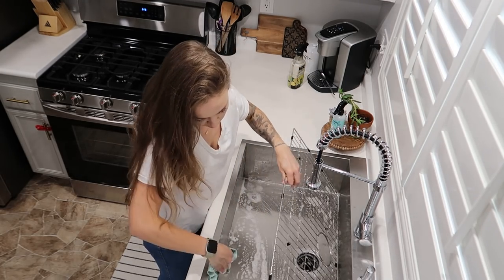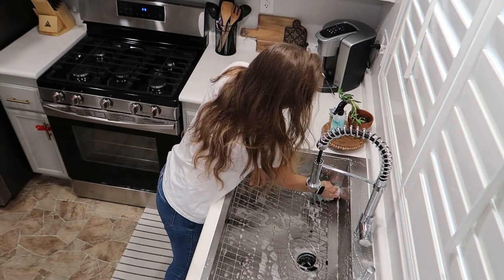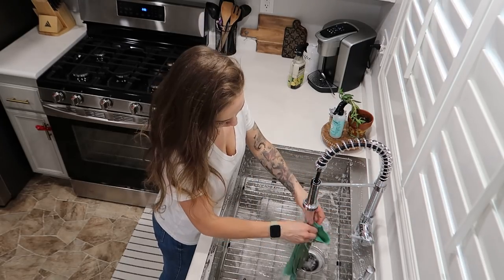So if you have a stainless steel sink, I highly recommend getting something to protect the bottom of your sink, but Blue Dawn dish soap works great at cleaning pretty much everything up in the sink, so we're just going to use that today, and then I'm also going to make sure to wipe everything down really well after I've rinsed it.